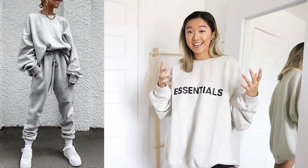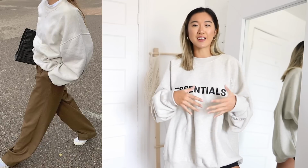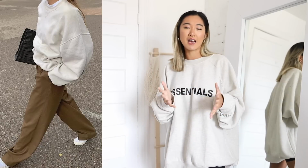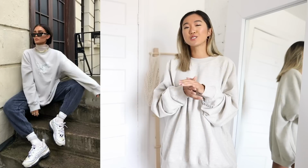I feel like it is very reminiscent of the Princess Diana iconic vibe with her sneakers, her dad sneakers, her biker shorts, and her oversized sweater. Obviously for the fall season, you can pair it up with jeans or liquid leggings or leggings as a whole, and it just looks super cool and super effortless.